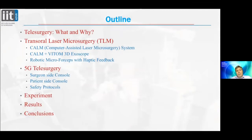Just to give you an outline of what I'll be talking about, I'll look at telesurgery, what it is and why we might want to do this. Maybe we're all very familiar with this, but I'll give you some background on my thoughts just to get started. Then I want to look at transoral laser microsurgery, an aspect of surgery which we've been looking at for several years now. Microsurgery is very suited to aspects of telesurgery, so I want to look at the robotic systems we developed, because they are key to how we do the telesurgery.